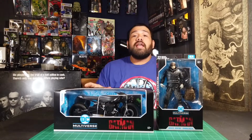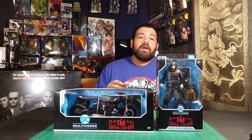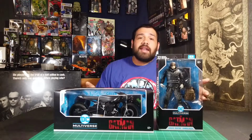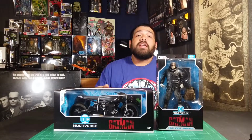So if you're looking at these things, guys, if you're in the Targets, you're in the Walmarts, and you see a couple of figures that you think have been sitting there for a couple of weeks, or for a very long time, I suggest you just scan it and check what the price is, because it could be on clearance and you could get it at a crazy good price.